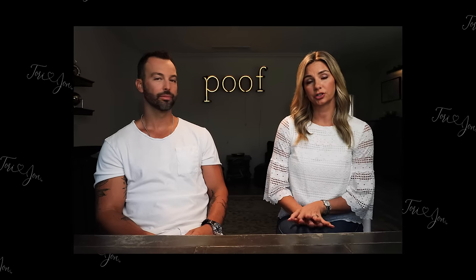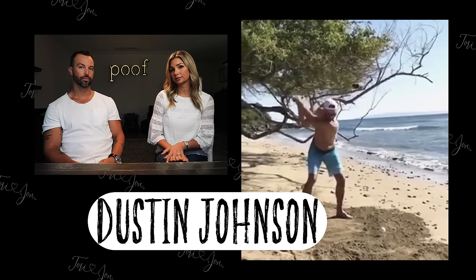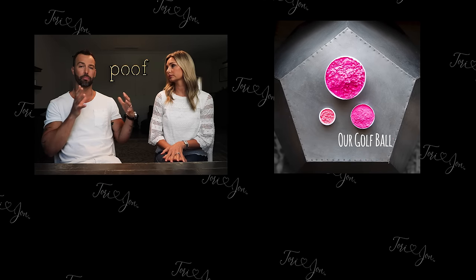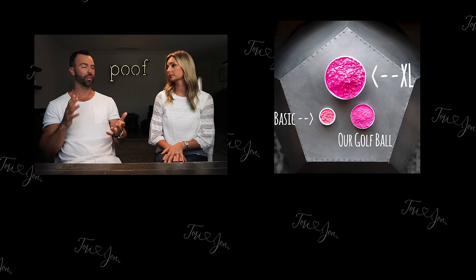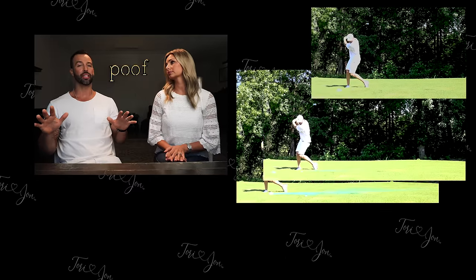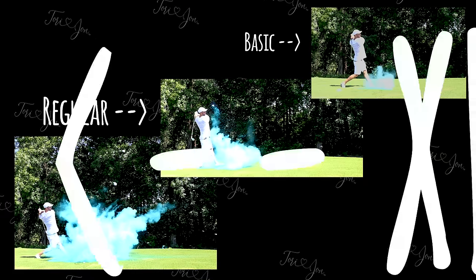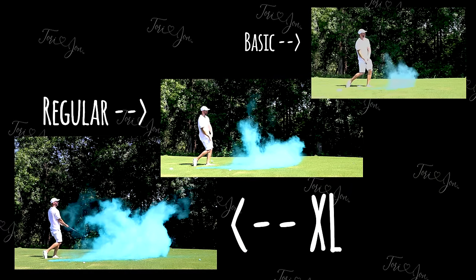The golf ball was our first gender reveal invention, and it was used by Dustin Johnson in 2016. And then China came out with their knockoff version that we call the basic golf ball because it holds next to 0 powder and is transparent, which defeats the purpose of a gender reveal. Now, what's really sketchy is they take our customer photos with our big poof clouds and they market it as their own. But what we've learned from this experience is that it's all about the poof.